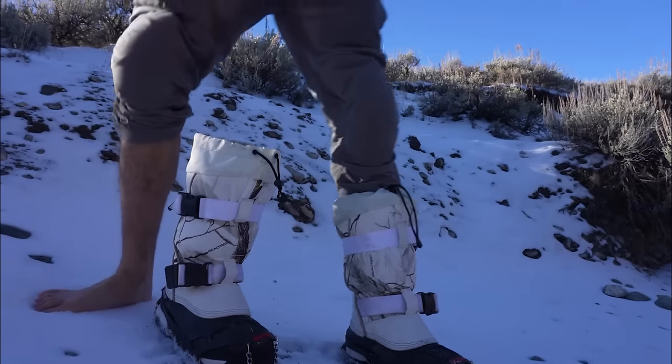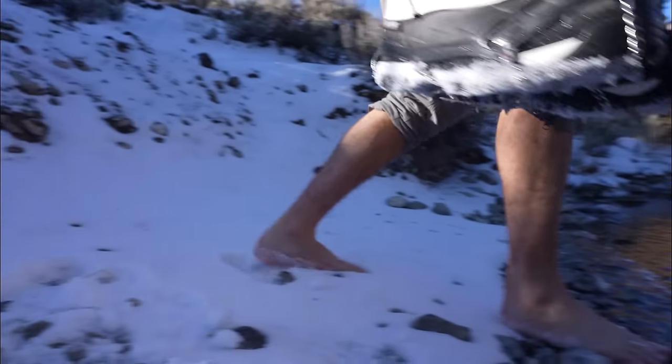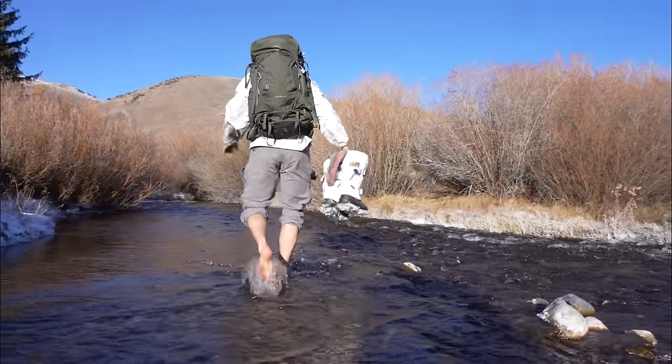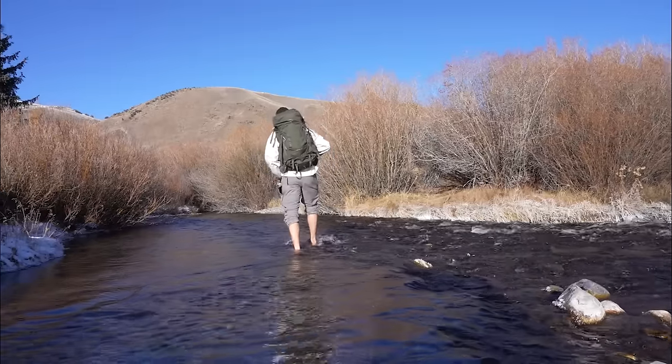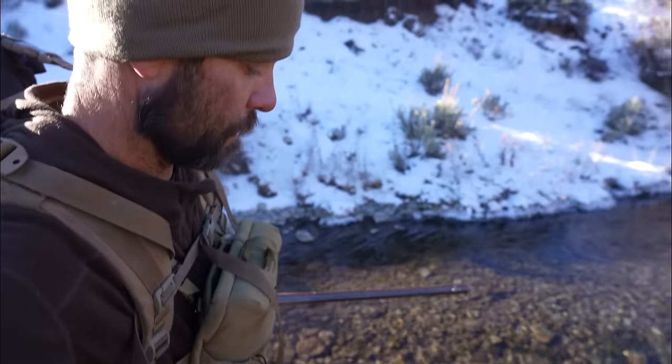It's absolutely freezing out right now. But as soon as the sun comes up, it might get a little bit warmer like yesterday. That's cold. See if I can get across this without getting my feet wet. Now, these boots are made for extreme cold, like the Arctic, but they don't do so well with slush or water. So, figured I'd just take them off.